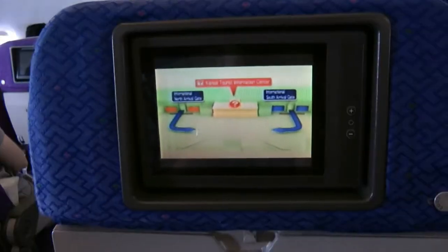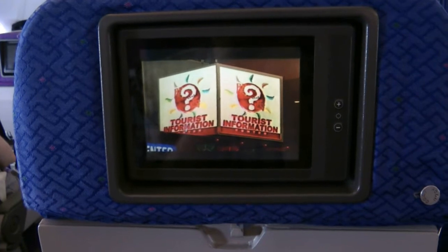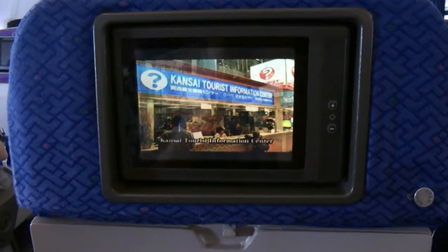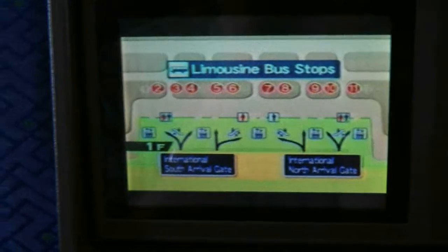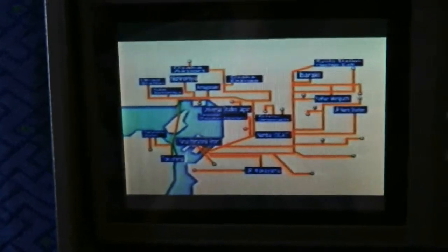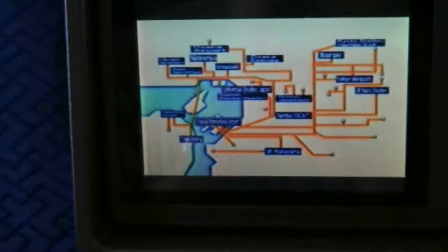They're telling you about the Tourism Information Center, which you can find in the airport soon after landing. They'll have most of the information on the sightseeing destinations in the region. Osaka is only part of this general Kansai region. There are many other cities nearby, such as Kyoto and Kobe.